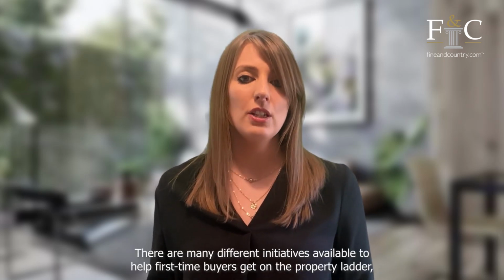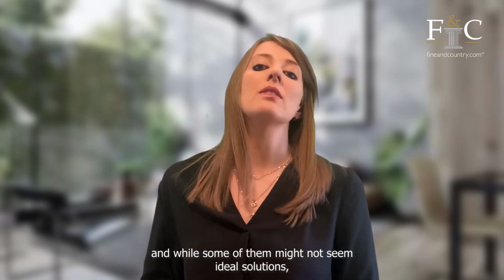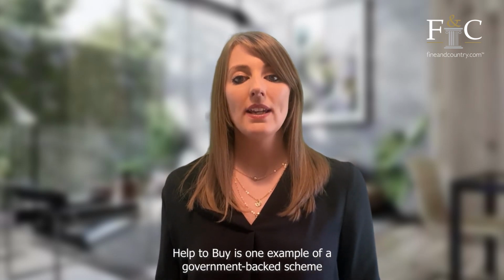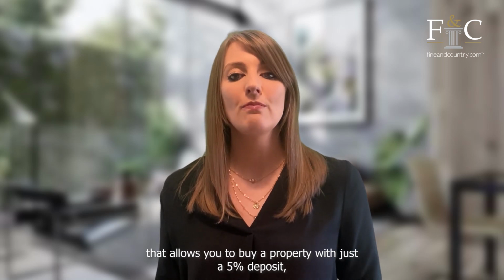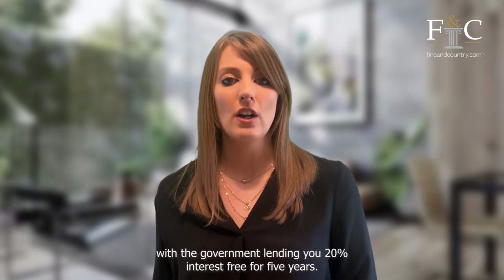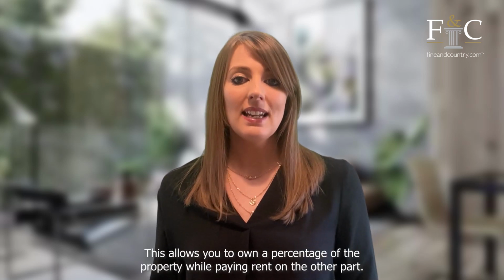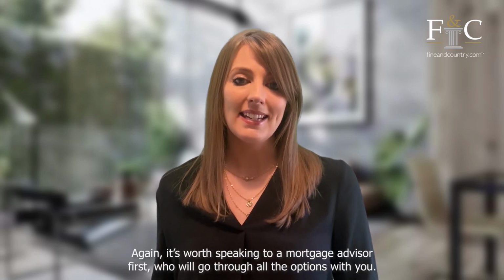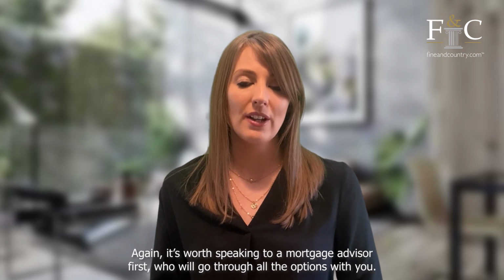Look into all of your options. There are many different initiatives available to help first-time buyers get on the property ladder, and while some of them might not seem ideal solutions, they can help you get there more quickly. Help to Buy is one example of a government-backed scheme that allows you to buy a property with just a 5% deposit, with the government lending you 20% interest-free for 5 years. Alternatively, you could look into shared ownership. This allows you to own a percentage of the property while paying rent on the other part. Again, it's worth speaking to a mortgage advisor first, who will go through all of the options with you.